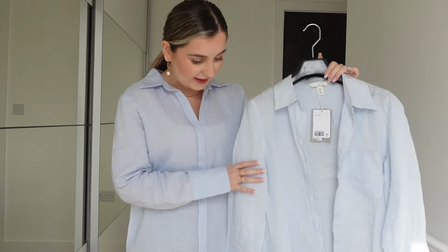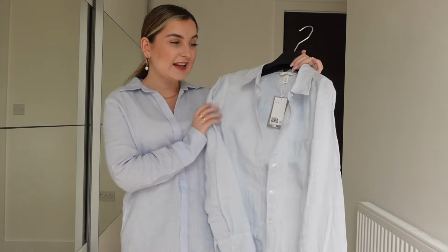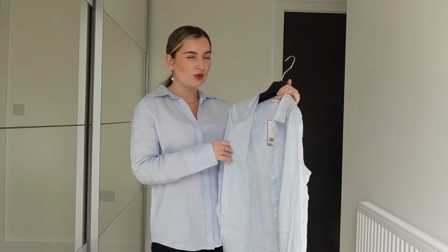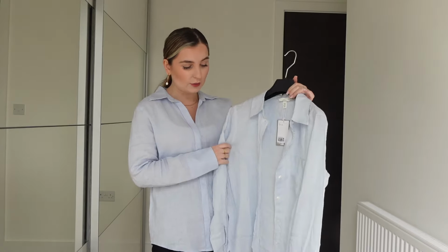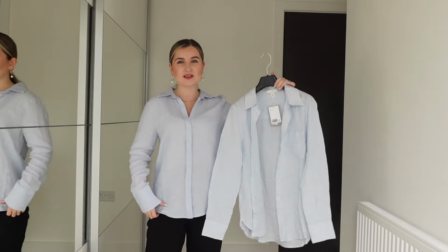I'm not sure if it's picking up on the camera, but compared to the two, this one is a much lighter linen. The material doesn't feel as nice. It was indeed a lot more affordable than this one is, but I feel like the low price is quite reflective of just the overall quality, and I don't just mean the quality, I also mean the way it looks on. I'll put it on so you can see what it looks like in comparison to this one.